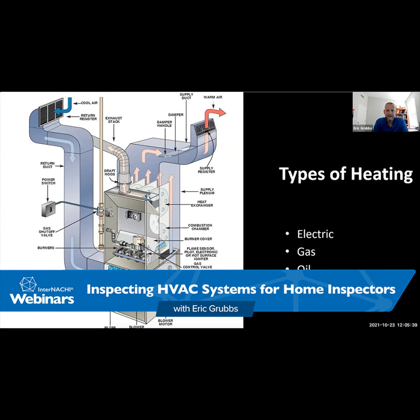Some of the common vent pipe that you're going to be looking at when you're dealing with these 90+% furnaces is the transition to the outside of the home. Very, very important that these two are not in direct contact with each other as far as the combustion air intake and the exhaust outlet.